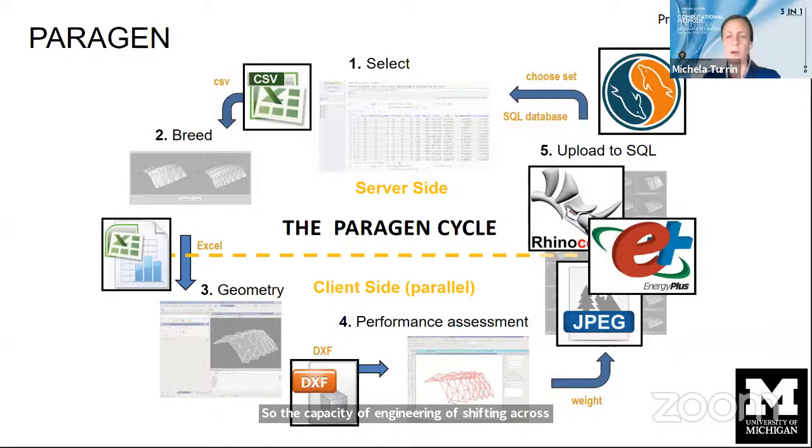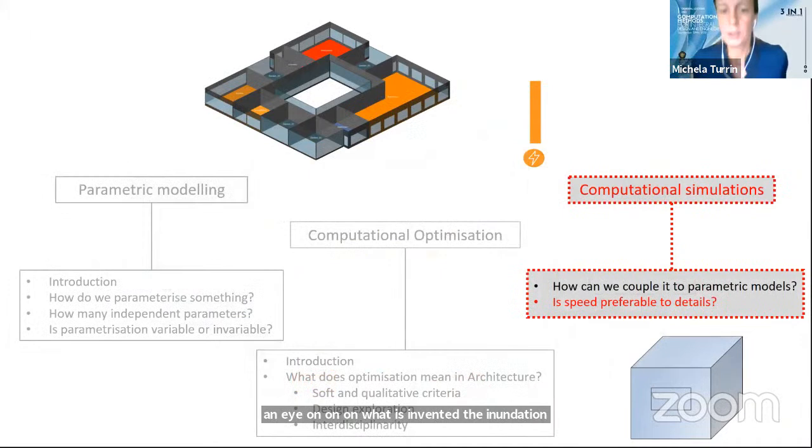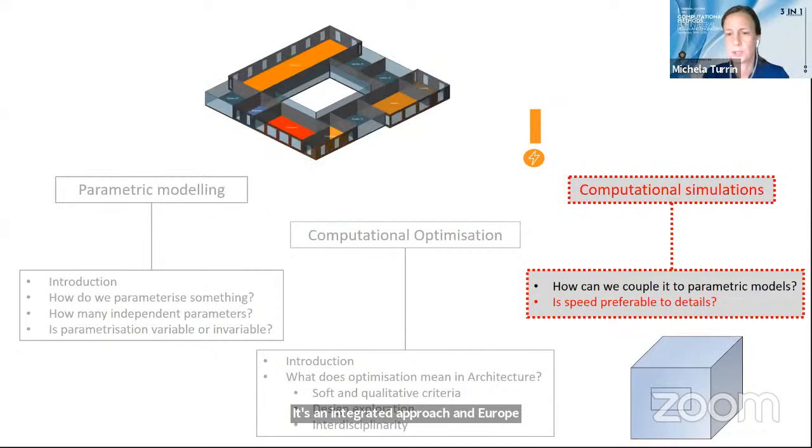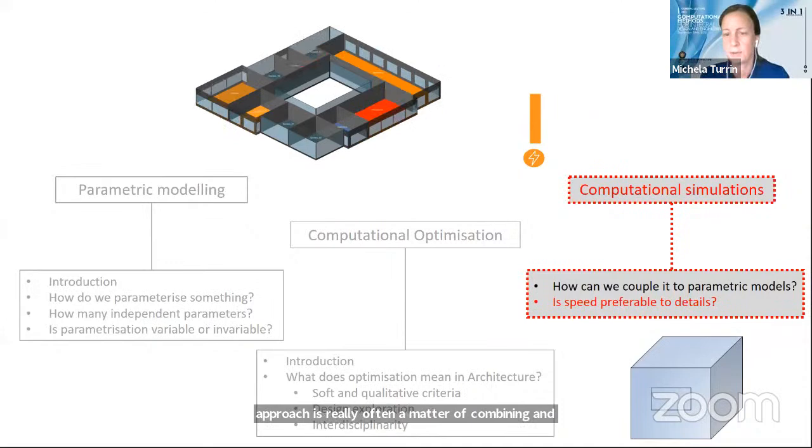So please keep an eye also on what exists in addition to the procedures within your own integrated, one-software approach. It's really often a matter of combining and shifting between different software environments.